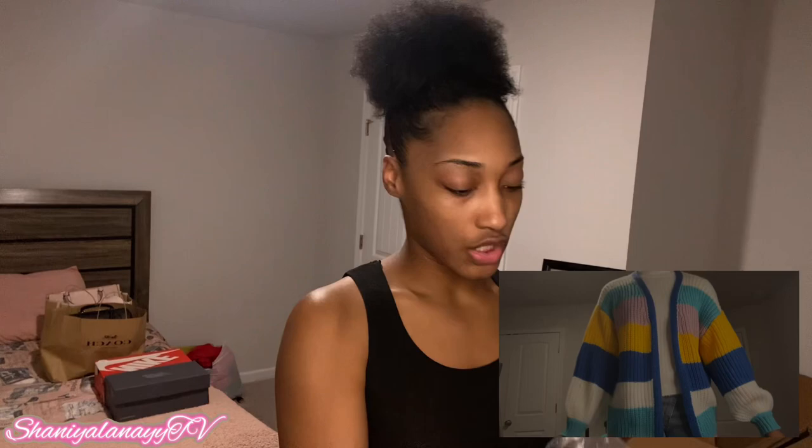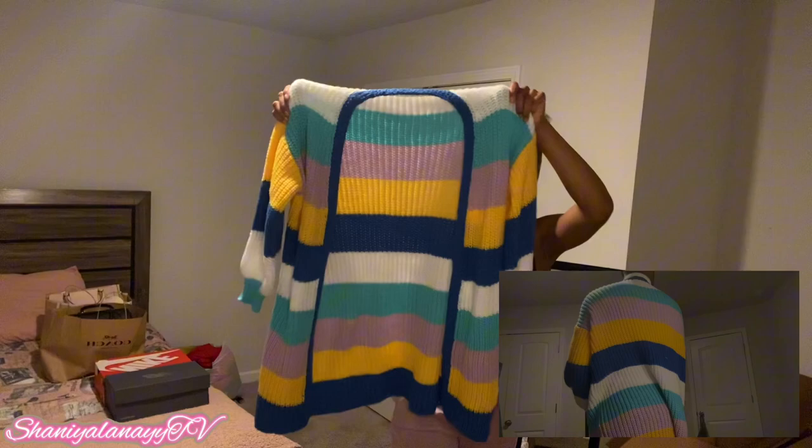Next, we have the longer cardigan. Here's this one. And this one goes with my shoes. I'm gonna show y'all in a minute. I really don't want to take this out.